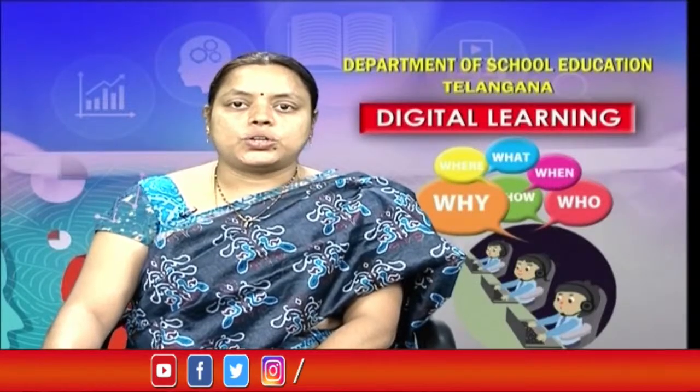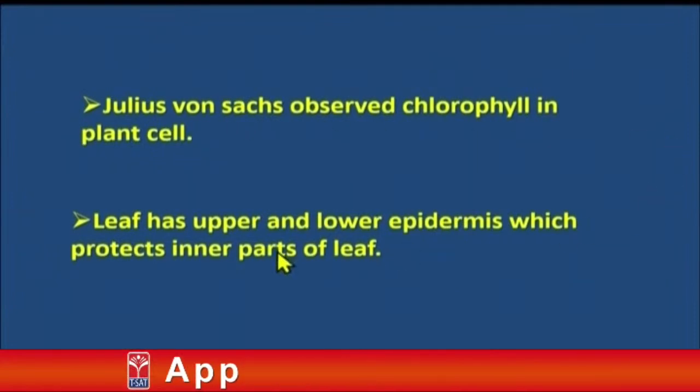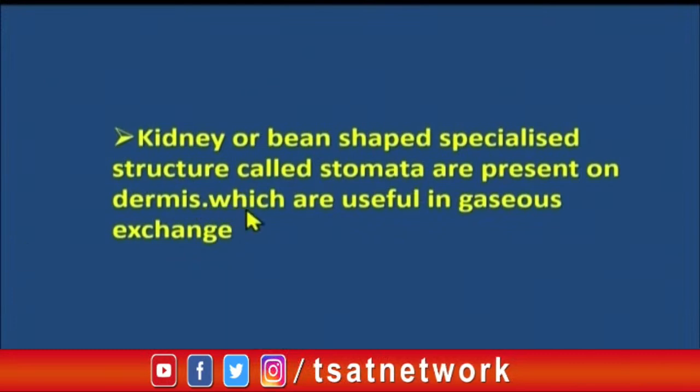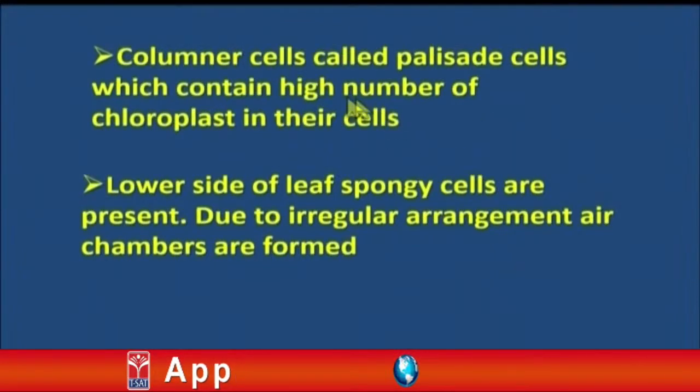What we have learnt in this class: we discussed that chlorophyll was discovered by Julius von Sachs, and the structure of the leaf, the TS of the leaf. The leaf has upper and lower epidermis which protect the inner parts of the leaf, and we have kidney or bean shaped specialized structures called stomata which are present on the upper and lower epidermis, which are useful for gaseous exchange.